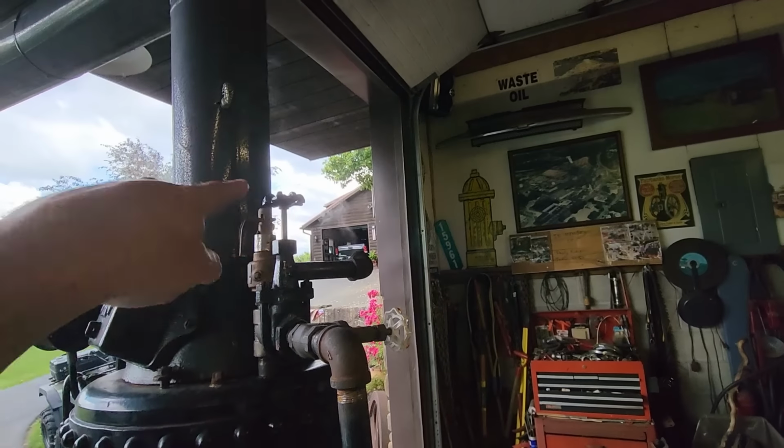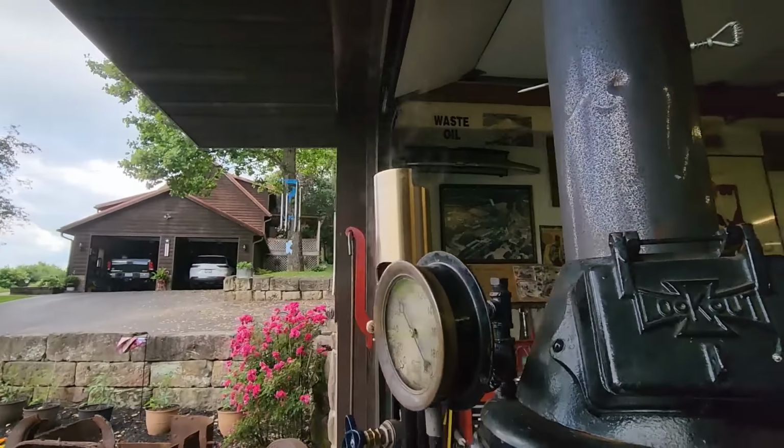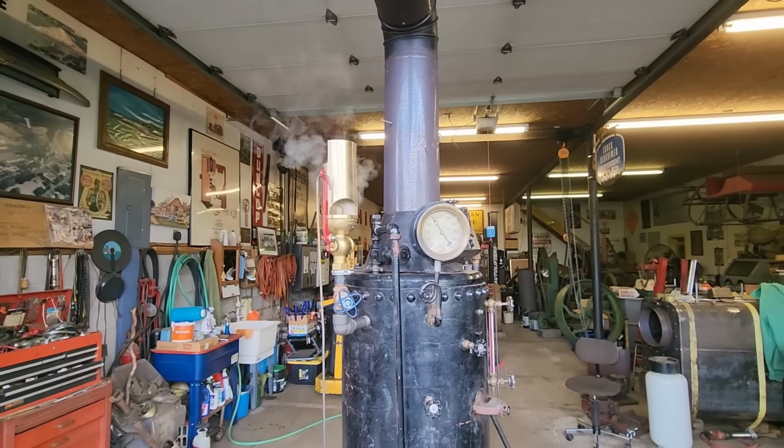It's aiming up towards the roof there, and you can see it already kind of seeping by. So instead of letting that thing blow up, there's a bird's nest up there in that light. Instead of scorching them birds, I'm just going to blow the whistle and be done with it.